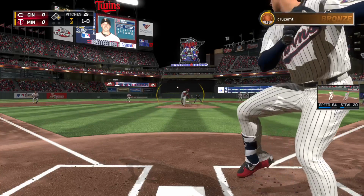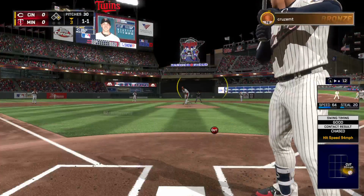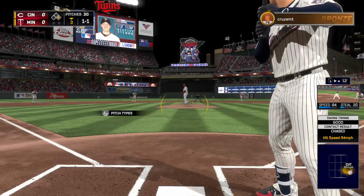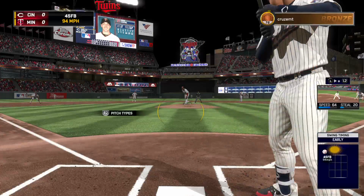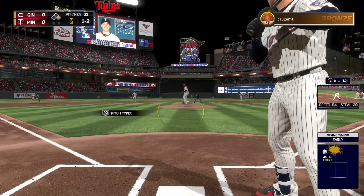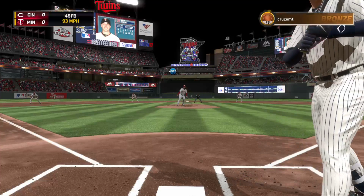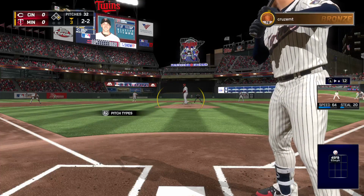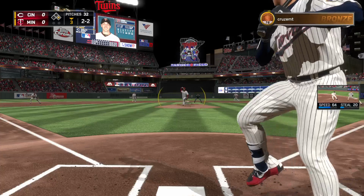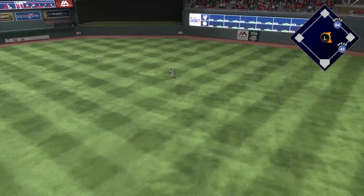Here comes the 1-0. Grounder hit hard down the first baseline, but a foul ball, 1-1. Had him off stride that time, and it's 1-2. There's another swinging strike on a fastball. He's got a nice fastball working, great pop on it, and he's keeping it high in the zone. They're going to have to lay off that if they want to have any success, because if you keep chasing it, they're going to keep swinging and missing. Liner towards second, and that's in there, base hit.